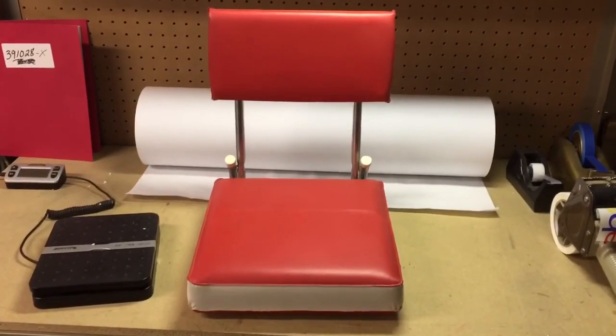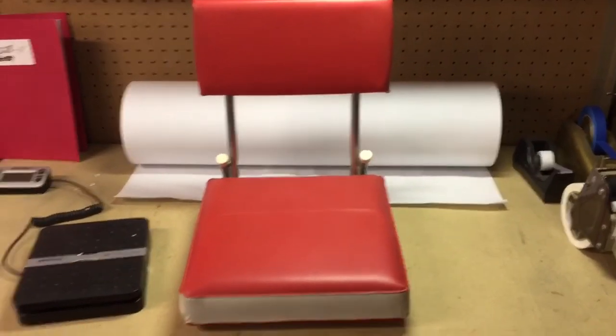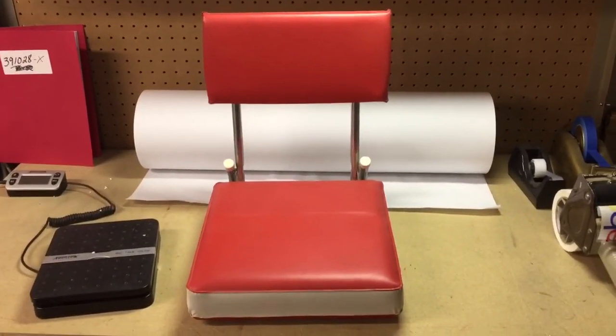This is a sportsman area out here in South Dakota. And you can get them for $2 to $5 usually. And this sold for $25.